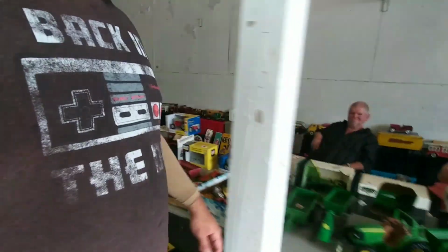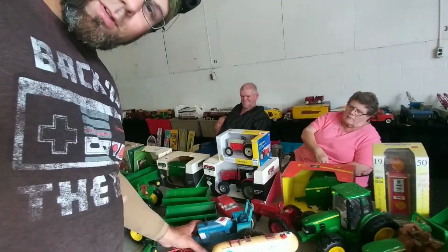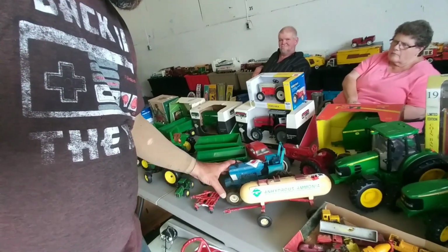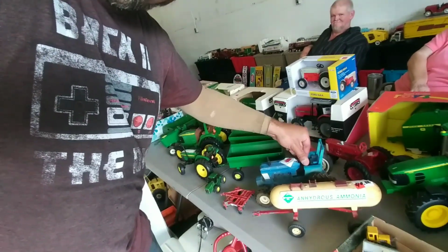Hey, how's it going? Let's look at the articulation on that one. Oh, even the steering wheel works. Look at this. If you turn the steering wheel, the front tires move.